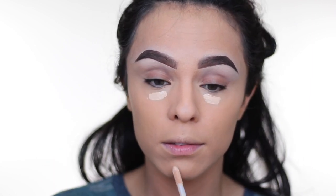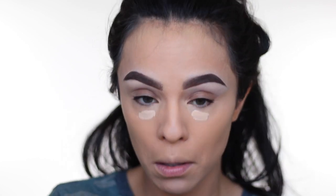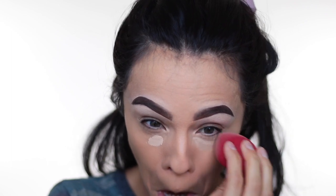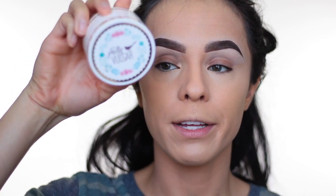a base. I'll put some of the Makeup Revolution concealer just for brightness purposes. Yeah, that definitely brightened up my under eye a bit. So to set my under eye, I'm going to use my Pretty Vulgar translucent powder.